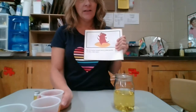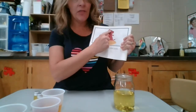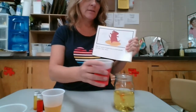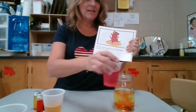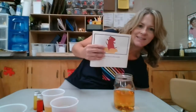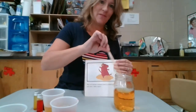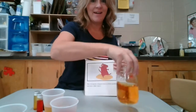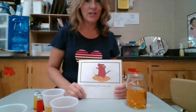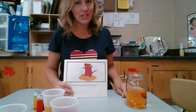Okay, do you see how that's yellow? So the yellow paint with a red mouse creates what color? Let's stir that. Let me see where my stirring stick is. Do you remember what color that's going to make? Yeah, it made orange. Did you see how the yellow and the red made orange?